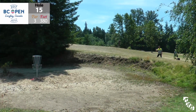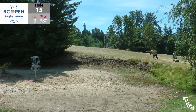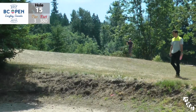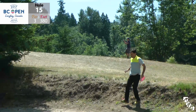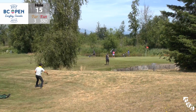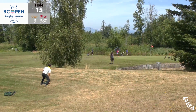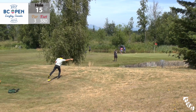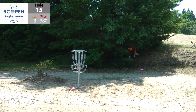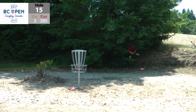Dustin could conceivably give this a go. Wow. And he could conceivably sink it. He did more than that. Well done, Dustin. We got the Kingsley cam here. That's our second cam operator, Kingsley. Beautiful. Smashing it. Perfect putt.